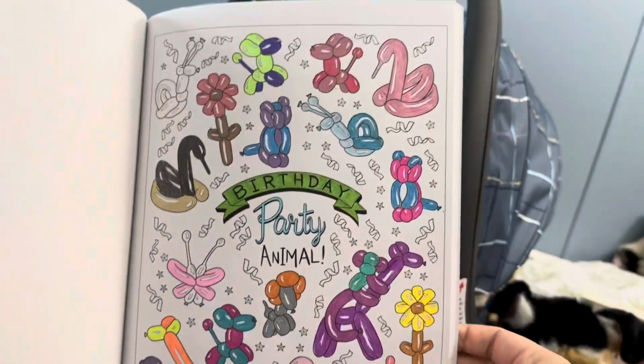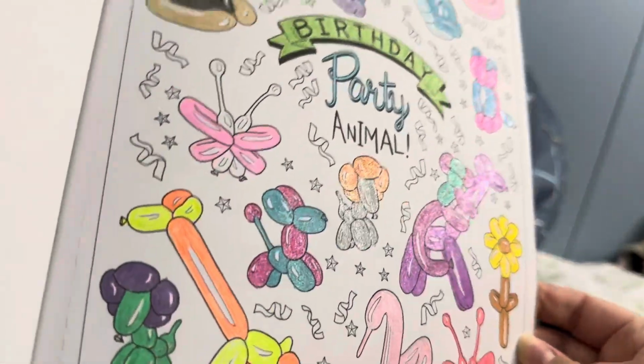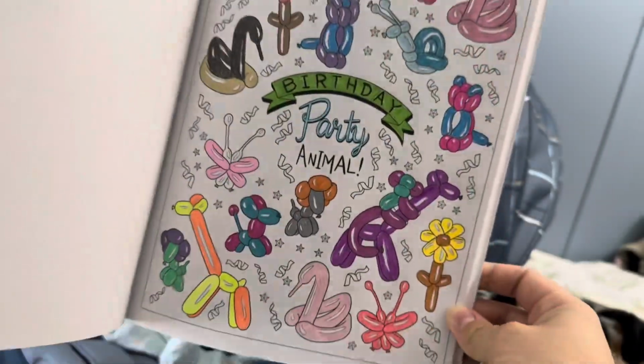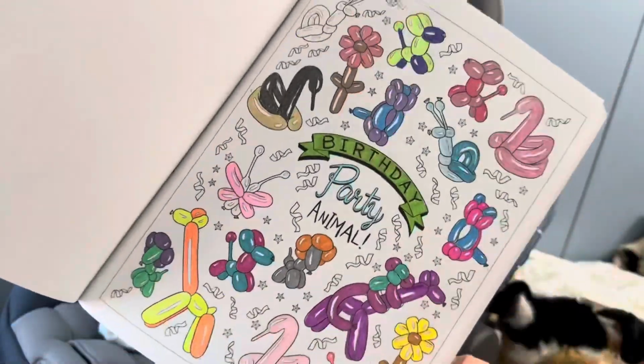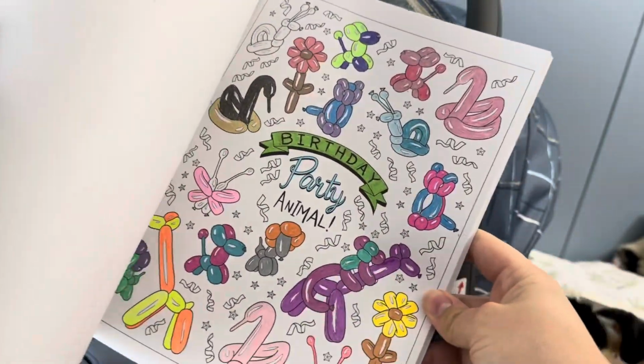This one is the one I've been working on with my gel pens, just to kind of get used to the gel pens and test out all the colors. I've been working on this. I was working on this yesterday evening.